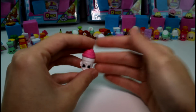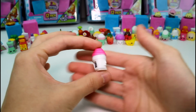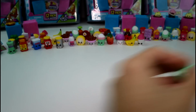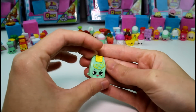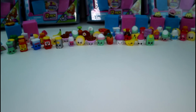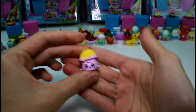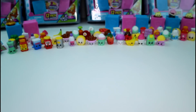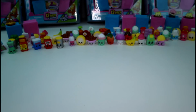And then we have a color change one, the Frida frosting one. Super cool. And Herbal tea bag. And then we have Bella mozzarella. And then one last visible one, which is strawberry tubs.